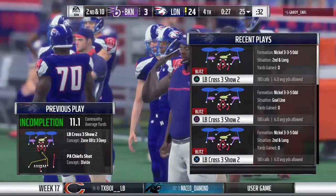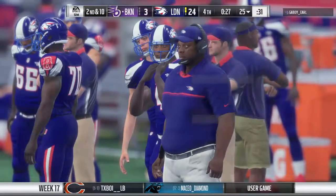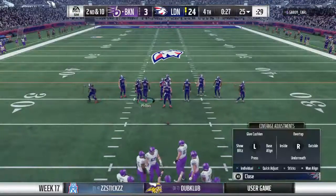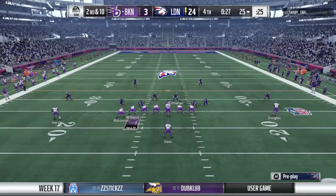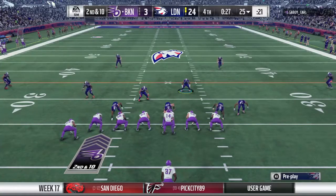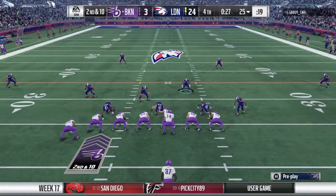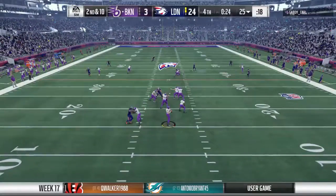Another wayward pass. You know, things started out poorly in this game, and to be frank, they just really haven't gotten much better. And all that does is embolden a secondary. They feel good about what's going on, and they just play better and better. Here we go now. And 2nd and 10, he'll look to throw again.